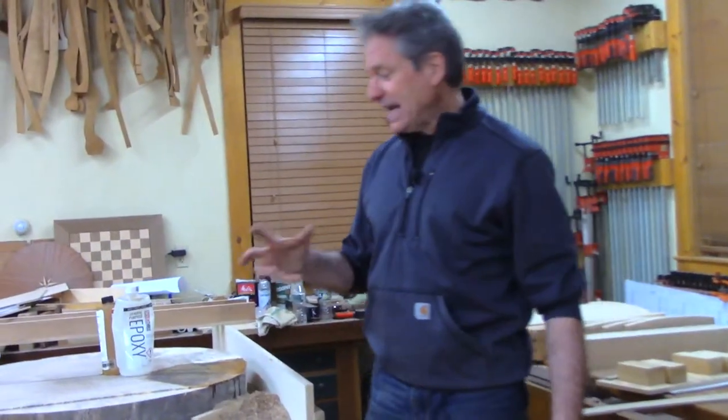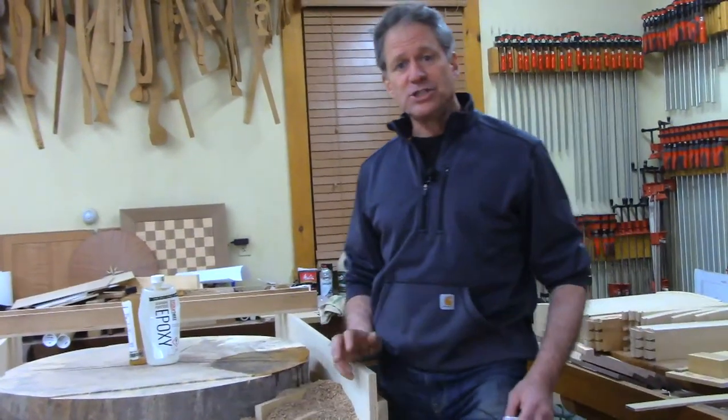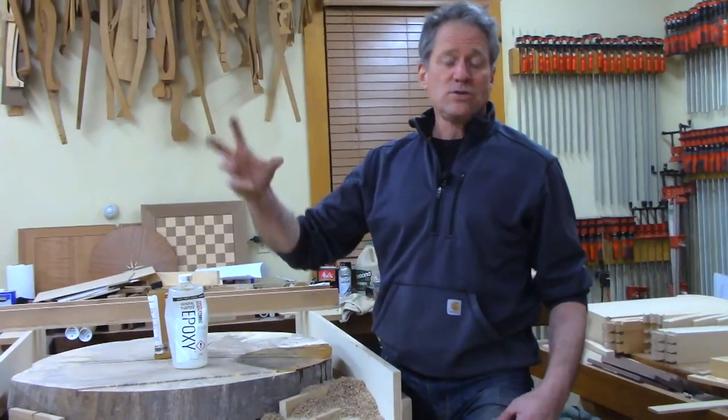bench, I want to just catch you up on the little testing I've been doing on my slab. And this has some relationship to outdoor finishes, because we think a lot about the protective nature of epoxy on outdoor furniture.